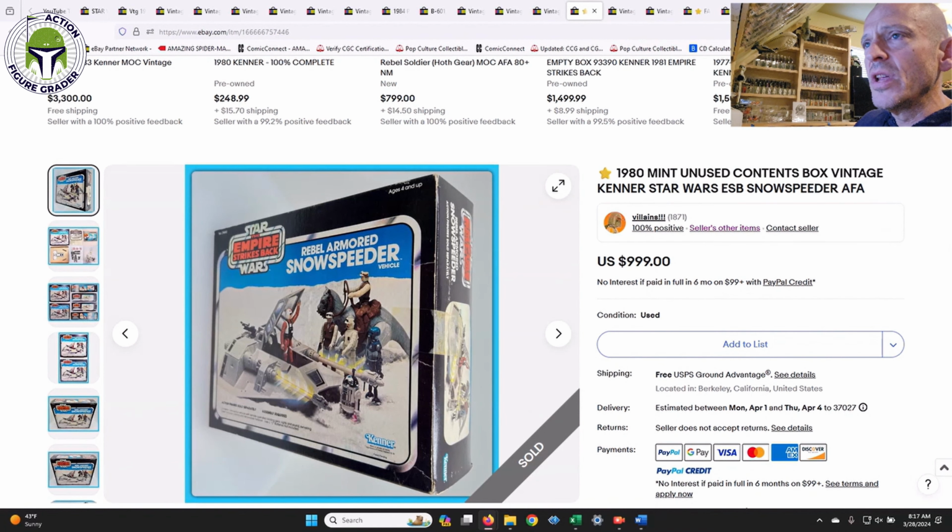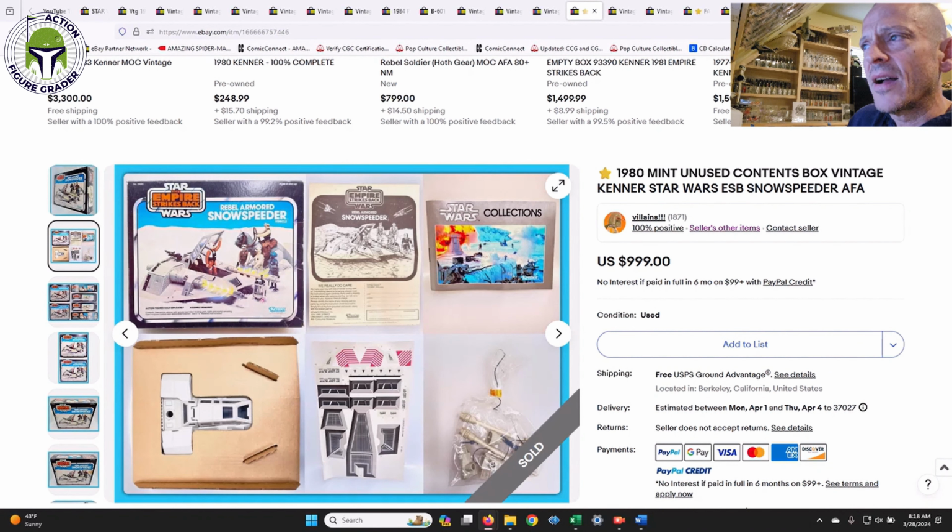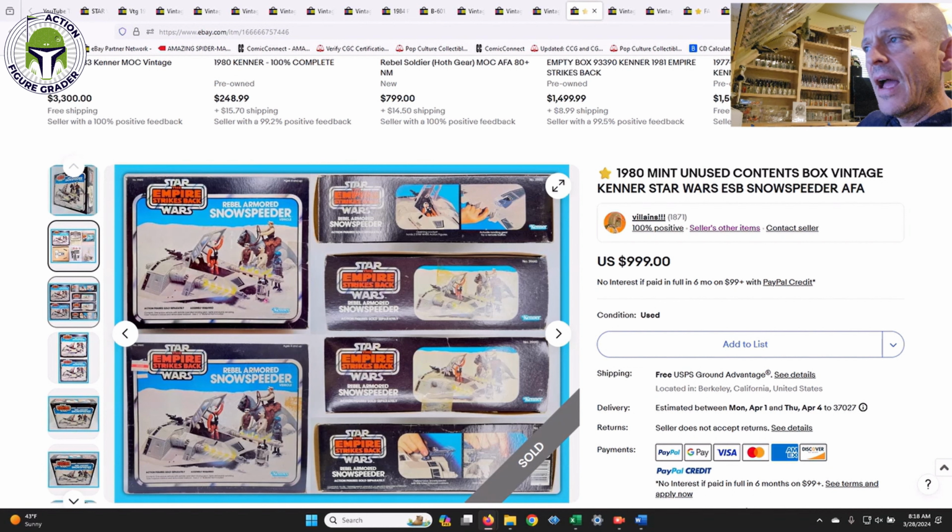Here was the beauty, though. This was an unused contents Empire Strikes Back blue box. Now, there's also a pink box for the Rebel Armored Snowspeeder. I think the pink box is considered more desirable. But this is the blue box, blue sky, and this one had an unused contents, unused sticker sheet. The contents were still in the sealed baggie, and it included the instructions and the catalog, and it sold for $1,000.